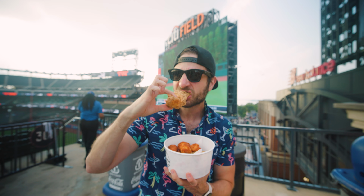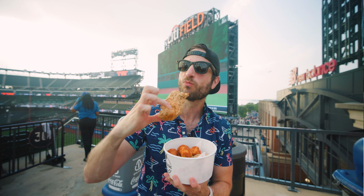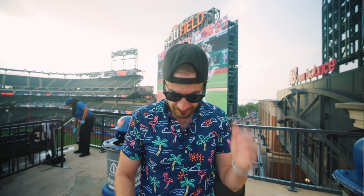This bucket is an absolute dream. Oh my God. First of all, it's the biggest tender I've ever seen in my entire life. That spice blend is so nice. It's like, ooh, a little tiny saltiness, a little tiny sweetness, and then the heat builds at the end. Wow, that's good. And it is a big old piece of chicken.